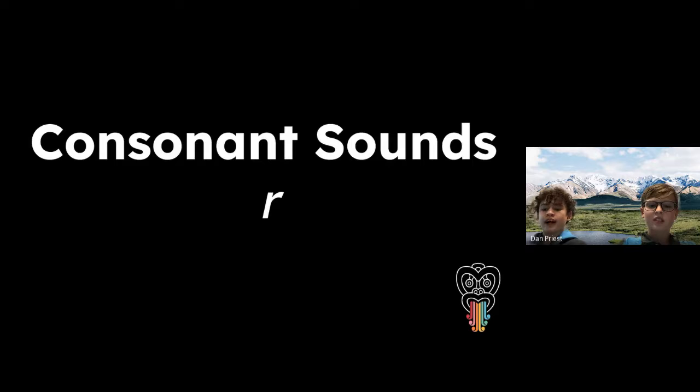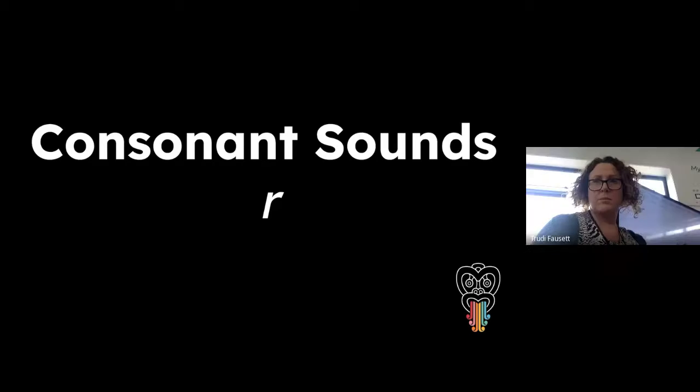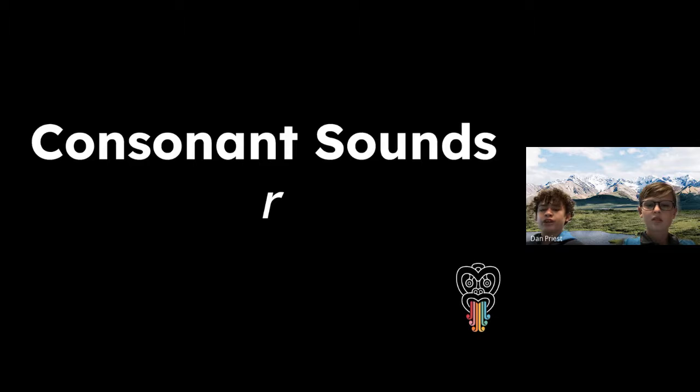First up is the r sound, which is a very short and slightly rolled sound. If you can make the sound of a purring cat, that's the sound. Give it a go. Repeat after me. R. Well done. You hear the sound in the word Rotorua.